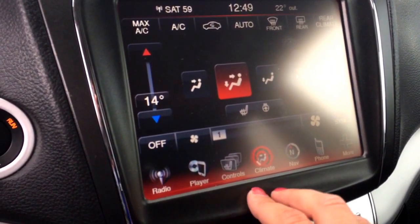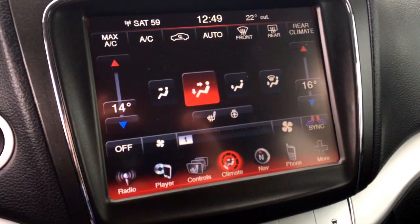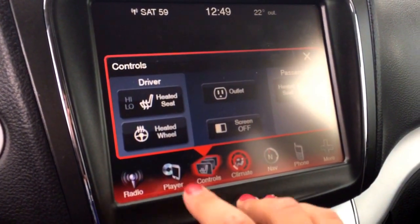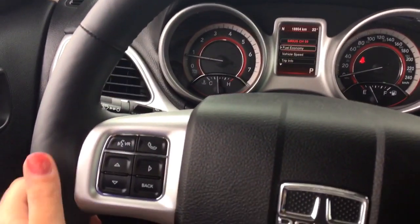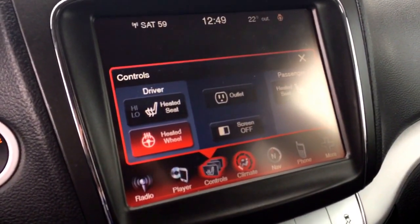So within the climate here, we do have the dual zone electronically controlled climate, so you and your passenger can have different temperatures if you'd like. And as you just saw when I went in here, we do have the heated front seats. Ooh, a heated steering wheel. Ooh, I wish I had that on the whole time. Heated leather wrap steering wheel. Ooh. Nice. We have a power outlet in the back, which I'll show you in a few minutes.